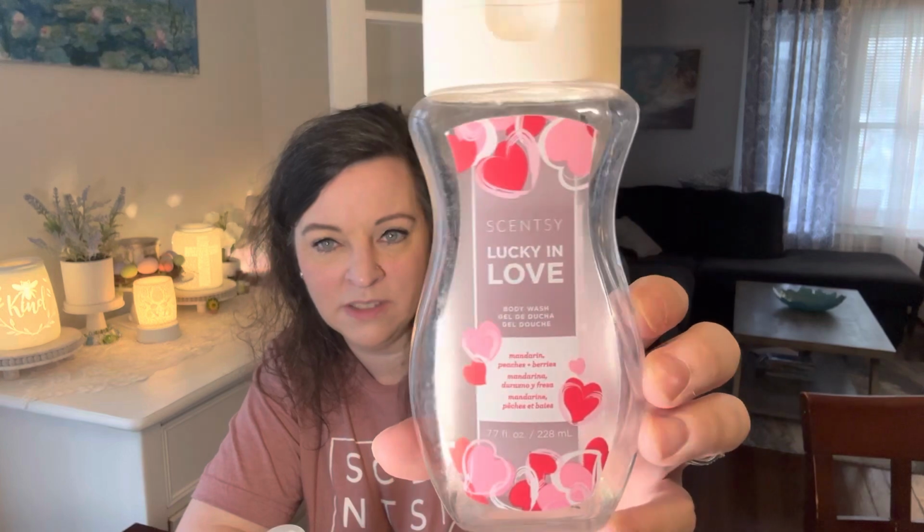And then we finished up my one clearance bottle I had left of Lucky and Love. This is Mandarin, Peaches, and Berries. It's a dupe for Victoria's Secret Love Spell. It smells just like it, and I wish I'd had the body cream in this, but I was using shimmer body cream when I would do this and layer them with a similar scent.